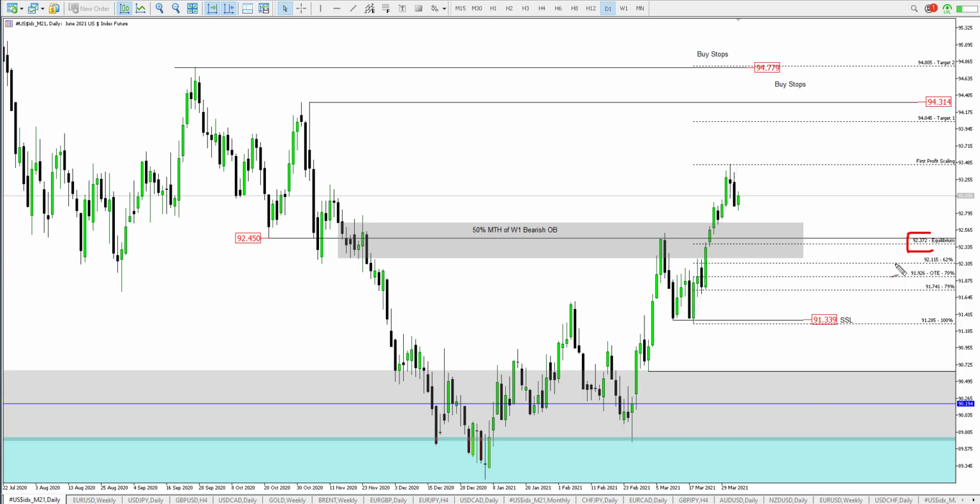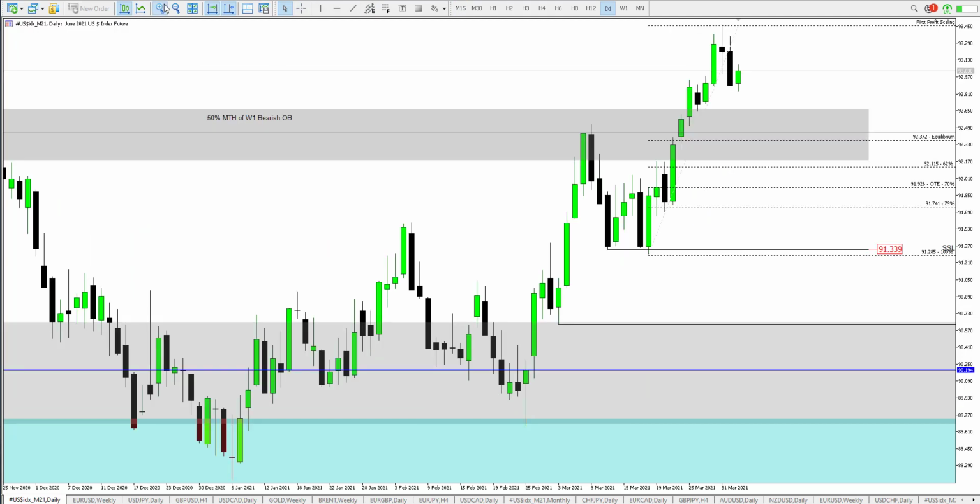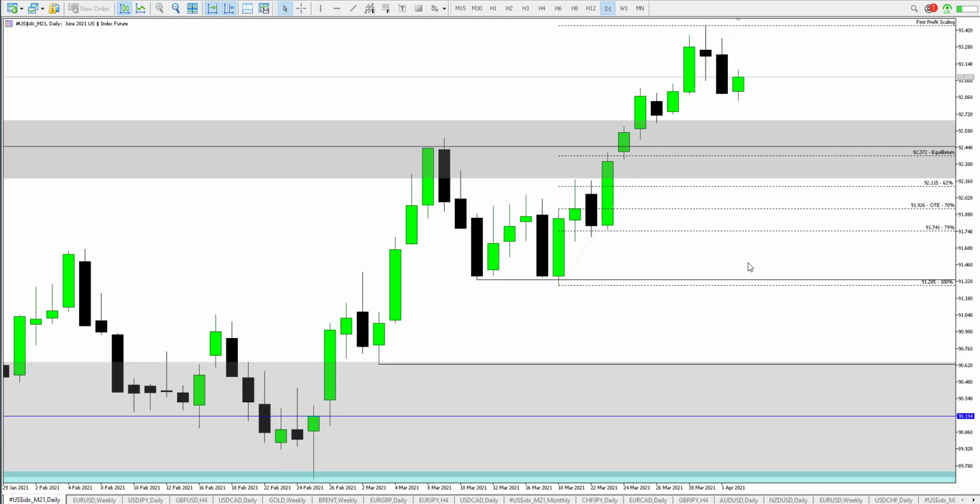When you look at 92.32, what PD array do you see to the left on price action? Let me zoom in a bit. Now I've zoomed in. Remember, this is our weekly old bearish order block, which was broken here. So the gray shaded area, we anticipate price to find support and trade higher.